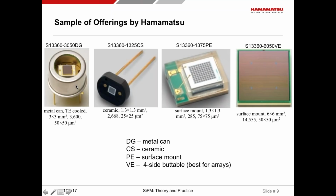Here we see a sample of offerings by Hamamatsu, a company that I represent. We can see that SiPMs come in various packages. Metal can, in this case, the SiPM also has thermoelectric cooling. A ceramic package, a surface mount, another surface mount, but four-side buttable, which is very good geometry to make arrays.